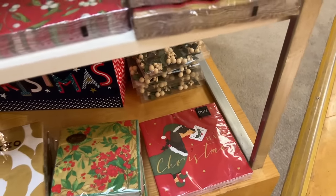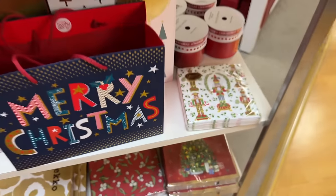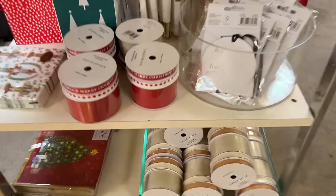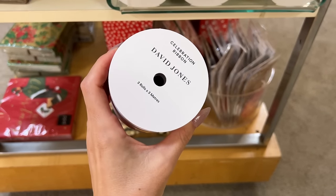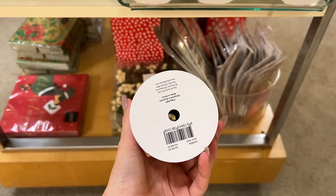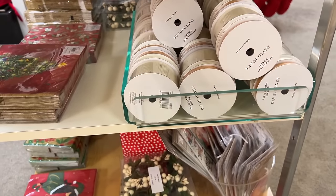It's not too bad. I mean, look, it's David Jones. Everything here is a little bit more elevated and bougie, so we've got to expect it to be a little bit more expensive. There are ribbons here. These are quite nice themed packs of three ribbons. You've got three rolls. They're 3 meters each, and they are $15 for a pack.